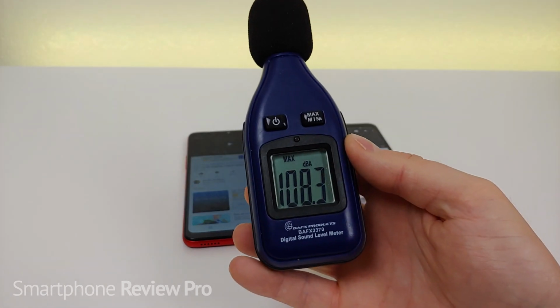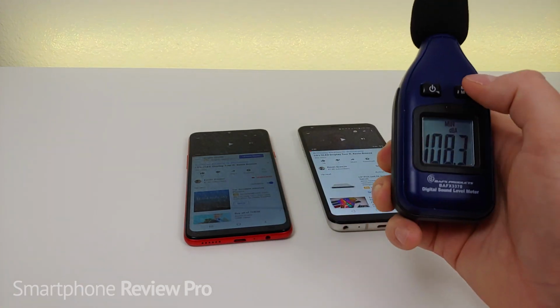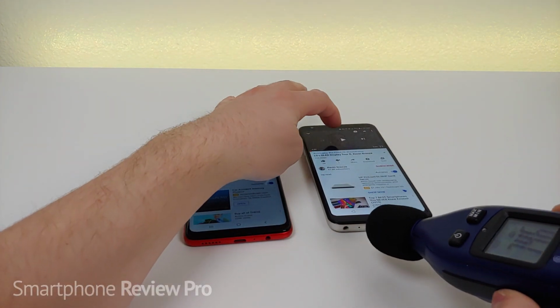So I got a score of 108.3 with the Galaxy A20s. Gonna reset that now. And the LG Stylo 5.